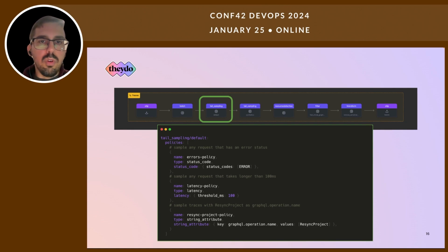These two policies will already filter out most of the simple operations that you might have, like status or health checks, calls that you might have on your API. But you could also filter those kinds of calls explicitly by using the HTTP path or attribute, for example. That would be another way to do it.